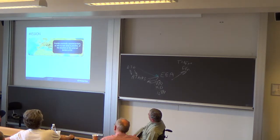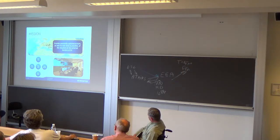So what does the Frontex Situation Center do? Not a big surprise, I guess. We are trying to provide a situational picture as near to real time as possible, and that's why we get GIS into the game. So that's where we use GIS to provide the member states the situational picture, and how we compile it, I'll come to in a second.